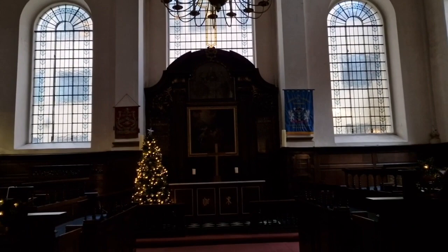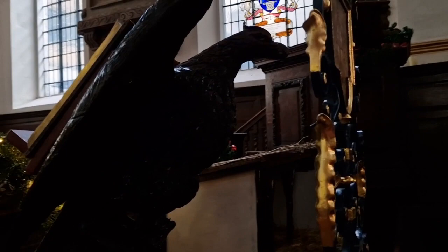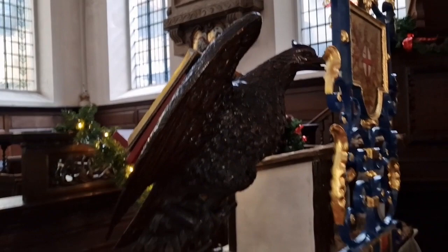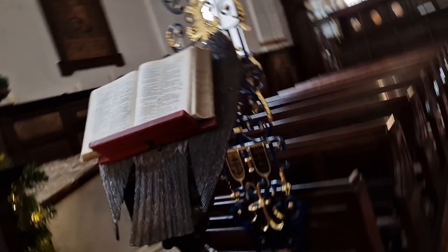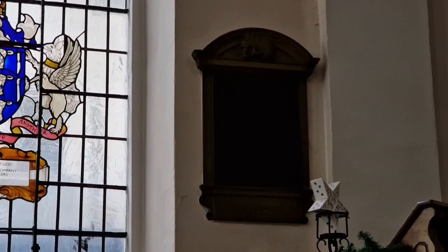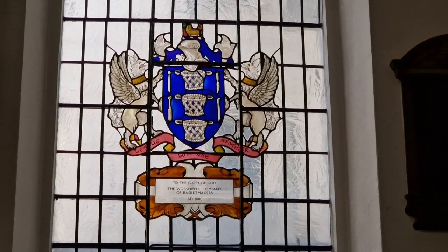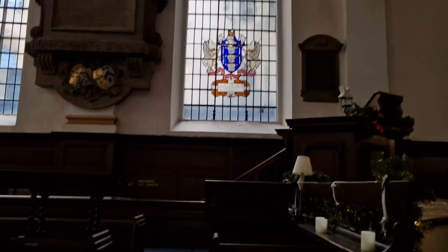And you've got the high altar. Oh, and a beautiful lectern. I think I'll have to take a picture of that one with the nighttime camera. Can't really see much on there. The Glory of God and the Worshipful Company of Basket Makers, 2000. Choir.